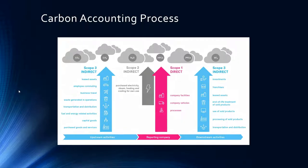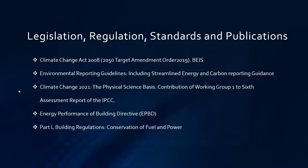So let's look at some of the legislation, regulation, standards and publications. I've just summarised some of the legislation and regulation. So the Climate Change Act, environmental reporting guidelines produced by UK government, the IPCC report, which details the physical science basis behind climate change, the Energy Performance of Buildings Directive we have here in the UK, and obviously Part L Building Regulations, which is conservation of fuel and power.